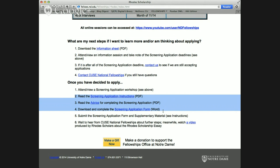But as I said, this session is really designed for people who have been through the screening application process, have committed to applying for one or more of these awards, and are looking for some more information about the applications. Now, where I would like to start is by talking about the key application components. There are some differences between the applications for these awards, and so I want to make sure that the differences are clear at this stage in the process.